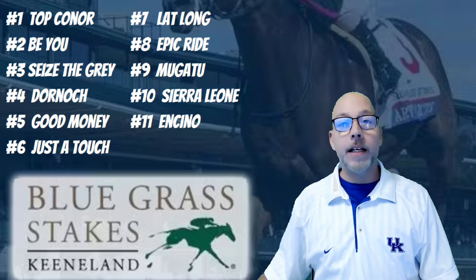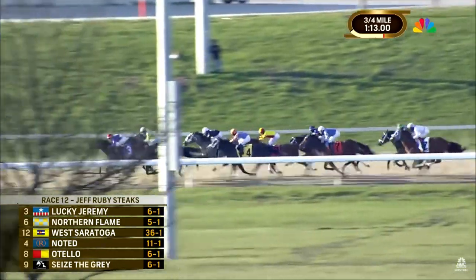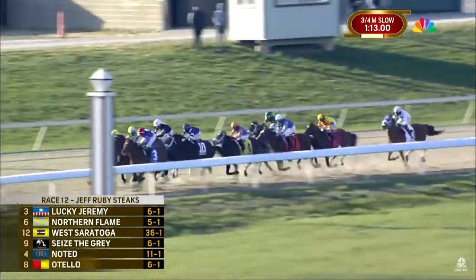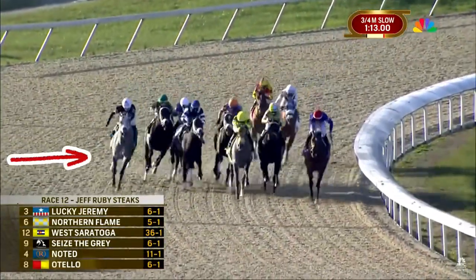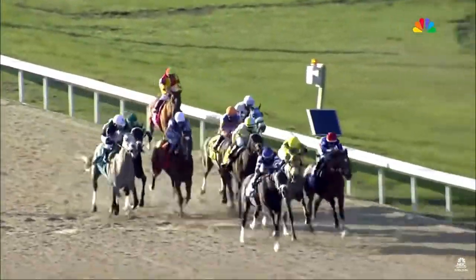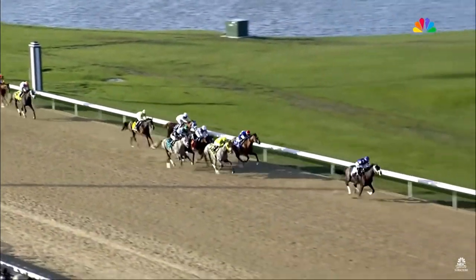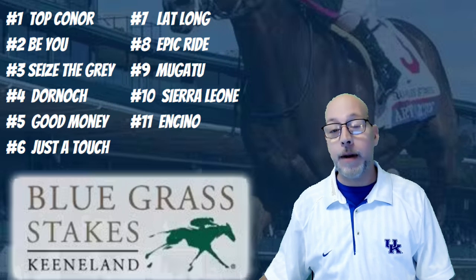So, number three, Seize the Gray. Dwayne Lucas, the wise guy horse, kind of impressed in his 2024 campaign, came out with that big, strong allowance effort at Oaklawn versus some good horses, and then came over to Turfway Park and ran a pretty good third in the Jeff Ruby. He looked like he was making a pretty bold move around the turn, and then so was Encino. He ran into some trouble with Encino getting the inside advantage on him, and then he was pushed wide, and then he looked like he tried to turn it back inside, and then he just kind of looked a little bit tilted there for a couple of seconds, and then he just ran on, and he did claim third place. So 20-1 seems a little long to me for him, so I think I'm going to be keeping an eye on him.